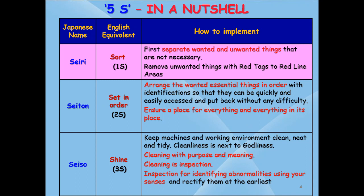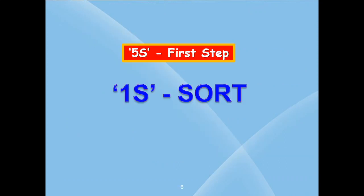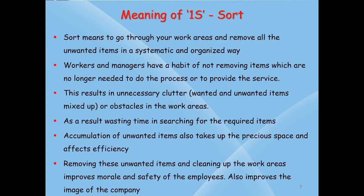Here 5S is given in a nutshell, and we have already discussed briefly in our last video regarding the main points in Seiri to 5S. This is continuation of the other 5 steps in 5S. Let's skip this also. Now we will be focusing on what is Seiri. Let's see what is the meaning of Seiri.